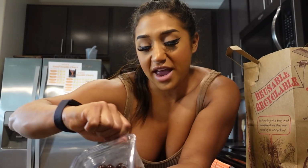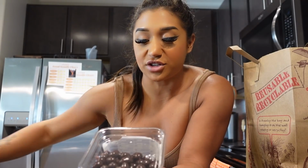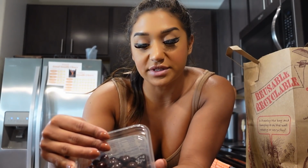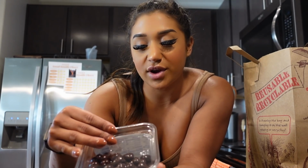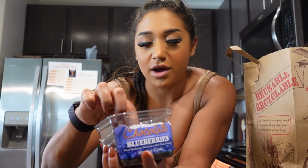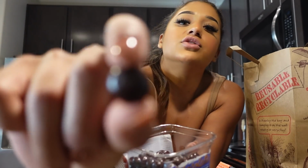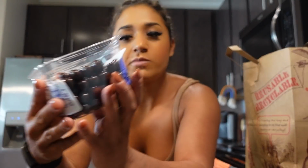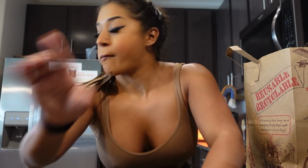Another thing I got was some dark chocolate covered blueberries. It's honestly, for these, the calories are not bad at all. So for 17 pieces or 30 grams, it's 130 calories, 6 grams of fat, and 21 grams of carbs. I want to try these right now. Usually I only eat chocolate covered raisins, but these are bomb. I'm only gonna eat one because I told myself I was only gonna eat one, and I'm gonna save these for later.